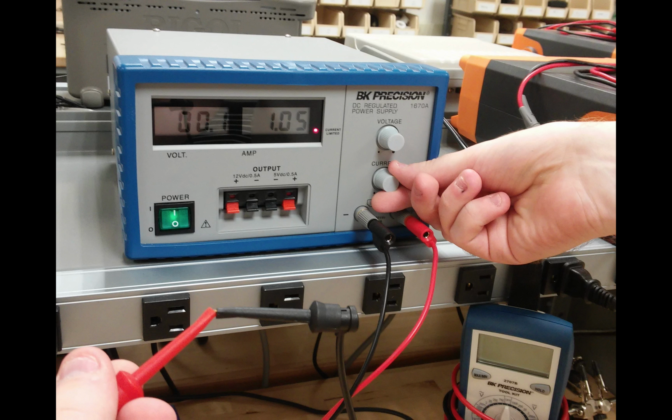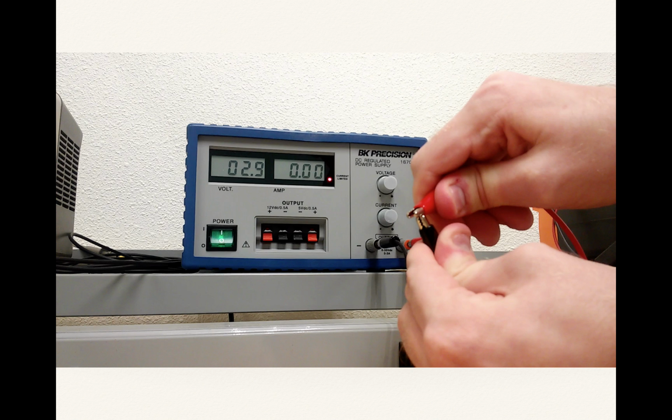And here is a picture that shows the value of the current display, showing 1.05 amps, and the user is adjusting the current by turning the current control knob. And also you can see that the negative and positive leads of the power supply, the red and the black, are connected together to make the adjustment on the current. And here is a short video that shows this.